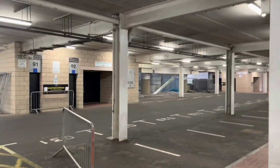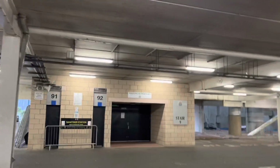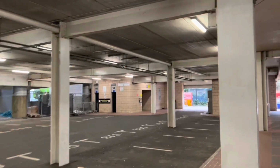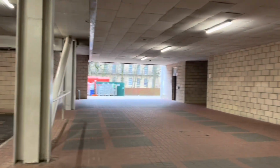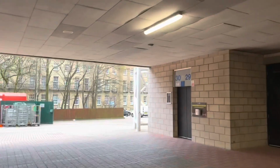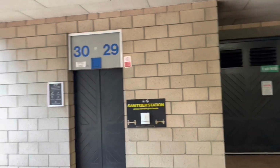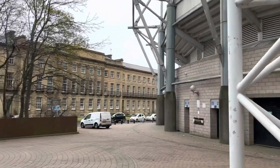So over here on the left is the turnstiles for the away supporters, and they go up into level 7 right up at the top. And some more away turnstiles over there as well. As you can see, because of COVID, clubs are being very careful. Like everybody, they've got sanitizer stations at the turnstiles, they've got more inside in the toilets, so they are taking precautions.